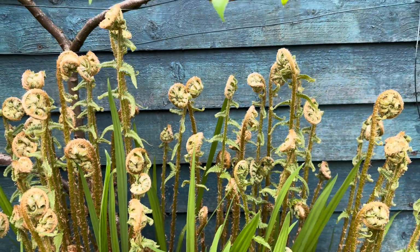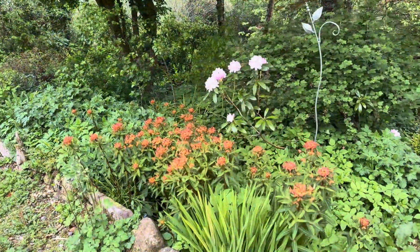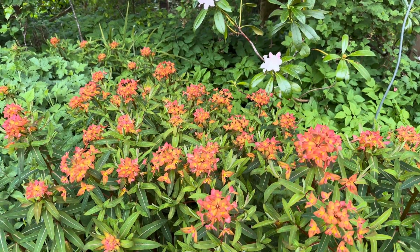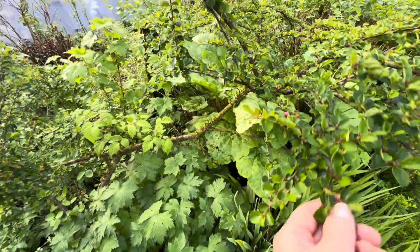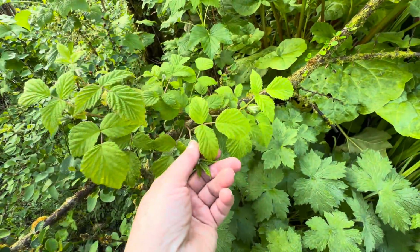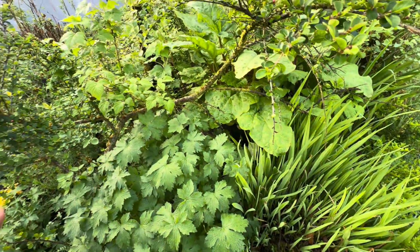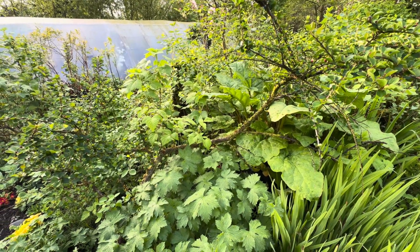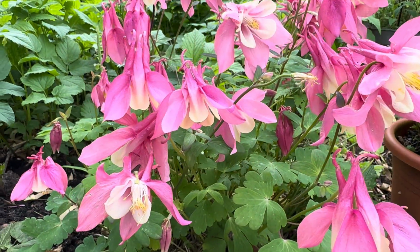Ferns growing under the quince and alongside the Montbretia. Euphorbia and rhododendrons. So how's this for a cluster? I've got cotoneaster, geranium, Montbretia, that's crocosmia, raspberry, rhubarb, and various other plants, all coming up in a tiny little spot. And they're all doing well. Euphorbia, Aquilegia.